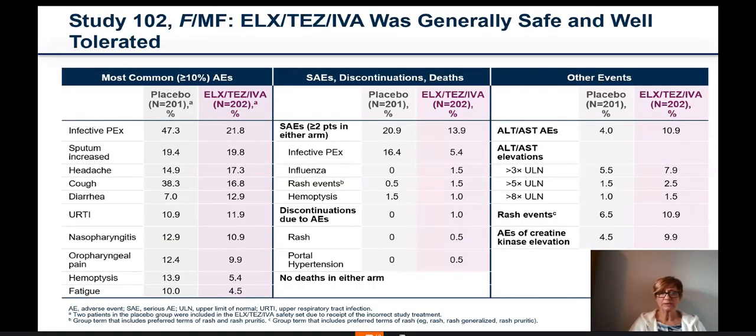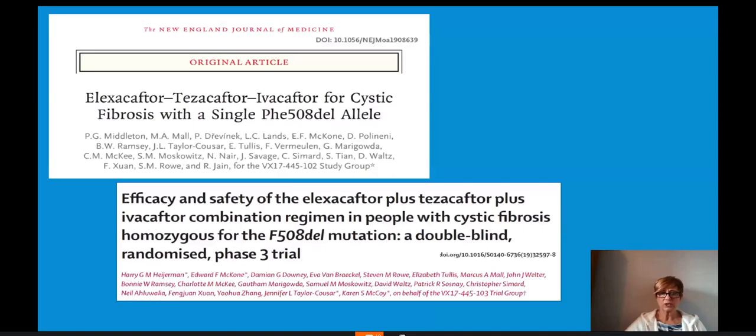Adverse events and SAEs were collected meticulously, as you would expect, and really overall there was very little in the way of concerning adverse events. The data demonstrated that triple combination was generally safe and well tolerated in these groups. And here are the two papers. If you'd like to look at these in a little more detail, it goes into detail about the conduct of the trial, the methodology, and the outcome measures, and I think gives you a really good grounding in how these drugs are functioning. I think really encouraging for the first time to think that not only patients with 2 copies of F508del, but also those with a single copy could benefit substantially from these drugs.